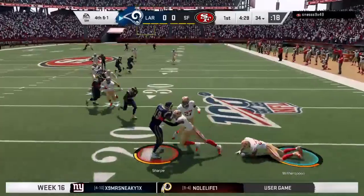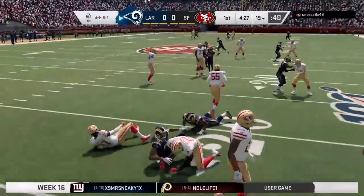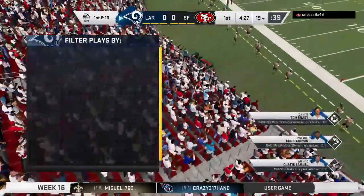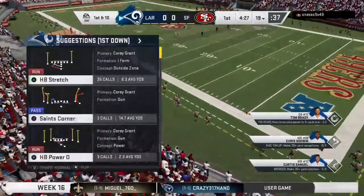This is taken at about the 14. 49-yard punt, 5 on the return. And the Rams will go on offense here with a 1st and 10.